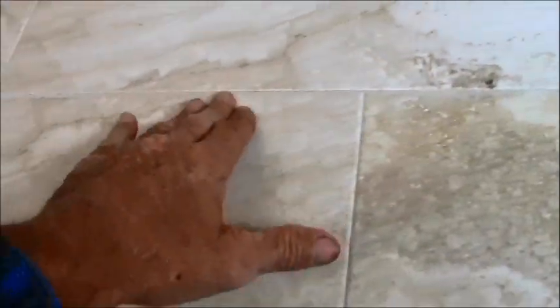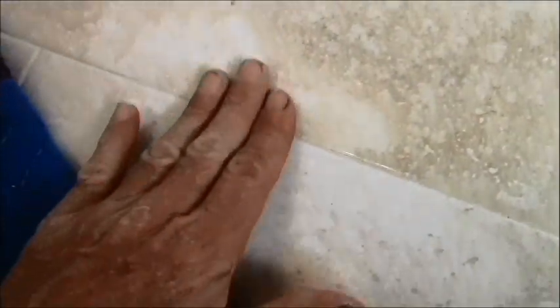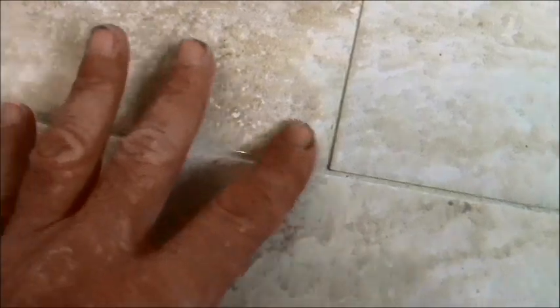So if you see here, these two tiles match up as these two, and these two match up, and there's no lippage going on. But see, in this corner here, there's a bow, and so this tile is bowed down, and that tile is not. When you're dealing with bowed tile like that, you can't overcome that, even with leveling clips sometimes, especially on the edge of a bow.